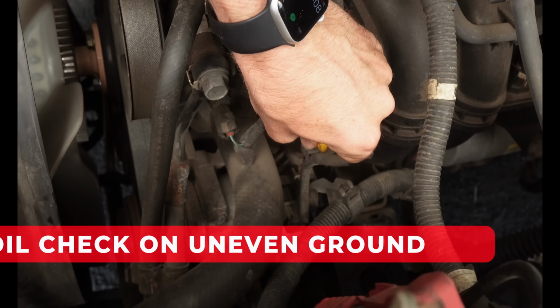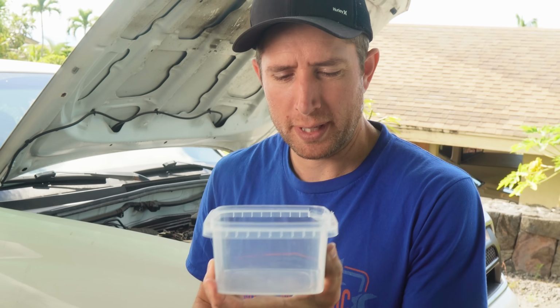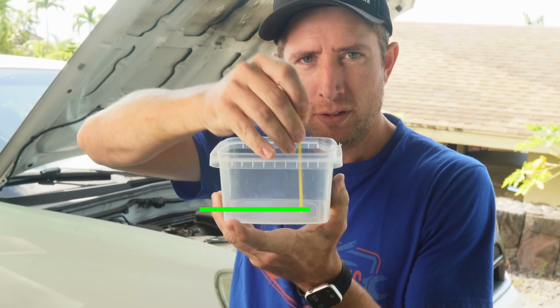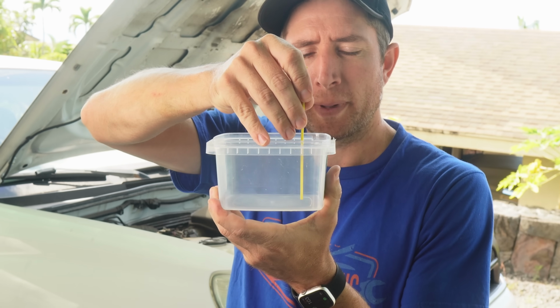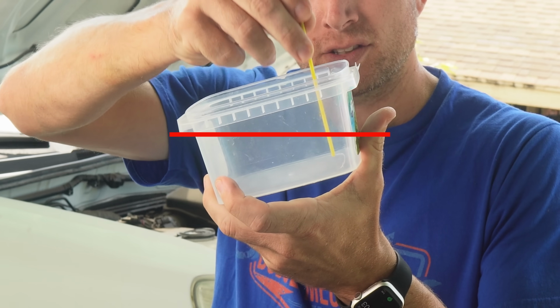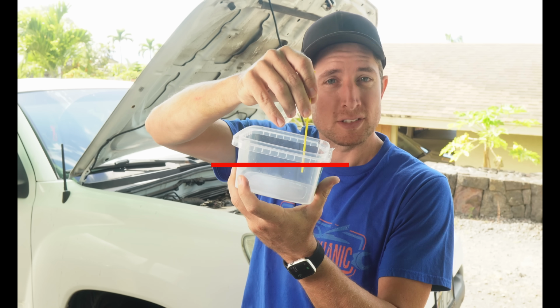The next oil change blunder is people don't check their oil to confirm that their oil level is correct on level ground. The reason this is a problem is, say this is your oil pan and you have a dipstick coming down from the top of the engine poking down into the oil that's sitting at the bottom of your oil pan. Well, if you park on a hill, all the oil runs to one side and it's going to read low. Or if you're tipped this way, it's going to read high. It's not going to be accurate.